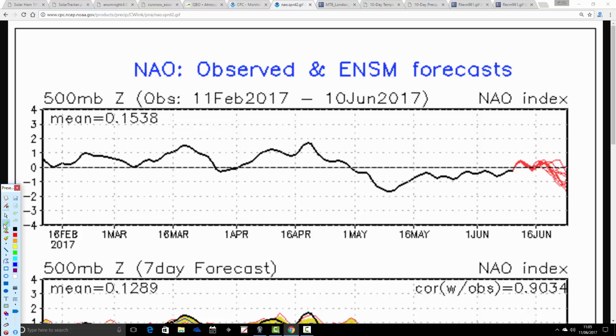The NAO is the same idea. The black line here tells us where we've been with the North Atlantic Oscillation. The red line at the end is where the NAO is forecast to go. Again, this is just an index reflecting the state of the atmosphere, this time in the North Atlantic as opposed to the Arctic. As with the AO, we were positive with the NAO through February and into March, and further back into the rest of the winter.